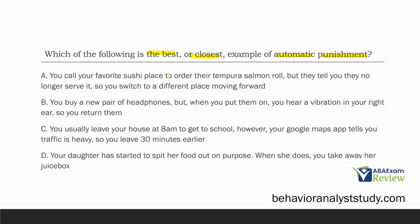So A, you call your favorite sushi place to order their tempura salmon roll, but they tell you they no longer serve it, so you switch to a different place moving forward. Well, is this automatic? It's not. It's socially mediated, right? Because when you called and ordered the roll, the person said, we no longer serve it. What did that do? It punished your behavior because you're not going to order there anymore, but it isn't automatic. So A is not our answer.